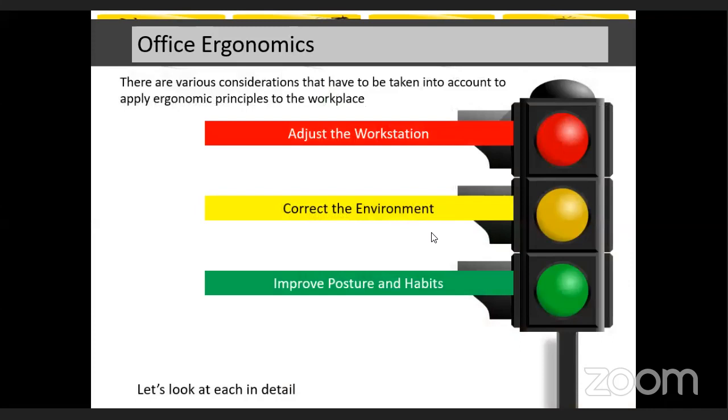So what are office ergonomics? There are various considerations that have to be taken into account to apply ergonomic principles to the workplace. Number one, our workstation will need to be adjusted. We must adjust the workstation to fit us.